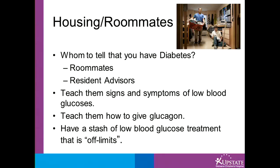Particularly if you have a low blood sugar. You might want to teach them signs and symptoms of a low blood sugar. Show them how to use glucagon and when glucagon might be needed. Have a stash of rapid-acting sugar that is off limits.